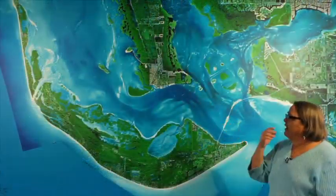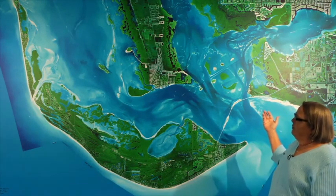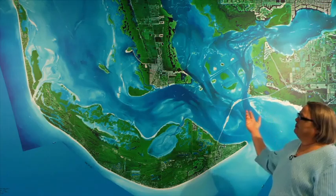People living on these outer islands would make requests for things to be purchased in Fort Myers and then brought back out. So they would diligently make their list of shopping items that they would like.